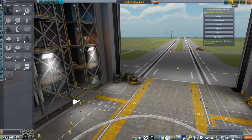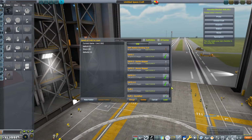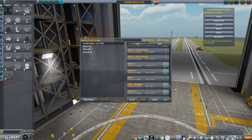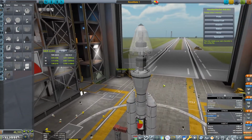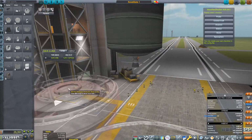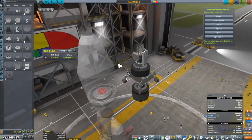Okay, so let's start by bringing up our Minmus Rovemate 1, which is somewhere along here. Rovemate 1, there it is. And we're going to do some modifications to this. So we're going to remove this whole big booster for now. Probably get back to that in a little bit, but for now we're just going to park that there. So there it is.